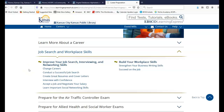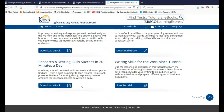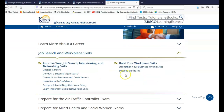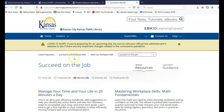And then over here on the right, we have Build Your Workplace Skills, and a section for Strengthen Your Business Writing Skills. It looks like one tutorial and 5 ebooks, so a lot of interesting reading right here. And then finally, Succeed on the Job. Let's see what we got there. It looks like we have 4 ebooks with many different articles as well.